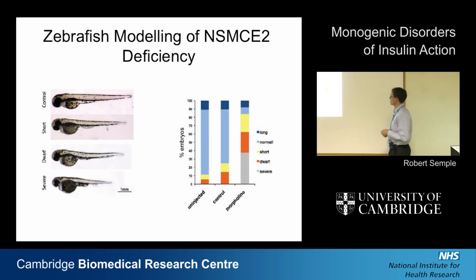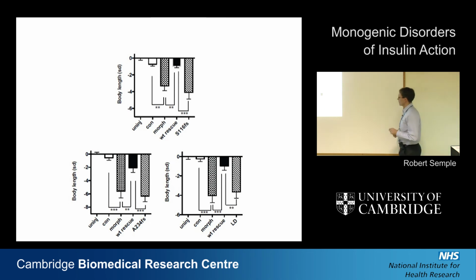And through collaborators at the Sanger, we were also able to use zebrafish and show that with morpholino-based knockdown in very early stage zebrafish, efficient knockdown of the gene resulted in severely dwarfed fish. So zebrafish are wonderful models for some simple phenotypes, such as organ development and growth. Not only that, but in those fish with the morpholino knockdown, if human mRNAs were re-injected, we showed that we could completely rescue the body length size if we injected wild-type mRNA, but not if we injected either of the mutants that we had discovered before. So again, in a model organism, this was a very nice proof that both of our mutations in isolation were pathogenic.